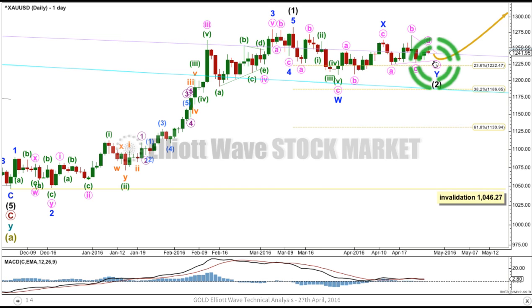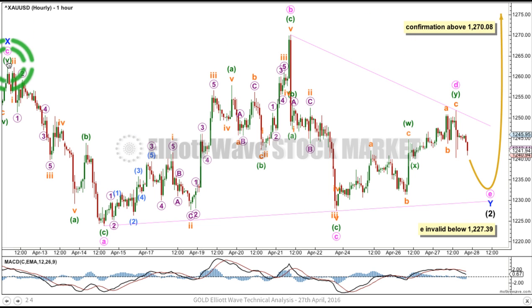How will we know when that's happening? Let's have a look at the first hourly chart where minor X ends up here. This point here, we will know that's probably happening when we see a new high above 1270.08. If minor wave Y is a triangle, then it's unfolding as a running contracting triangle with a zigzag for A and B and C, a double zigzag for D, so we need a single zigzag most likely, but a single 3-wave corrective structure down for E.